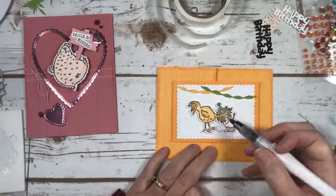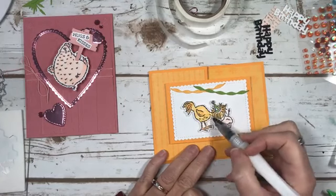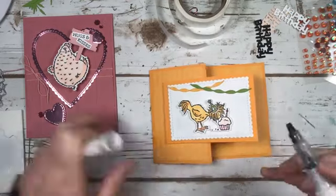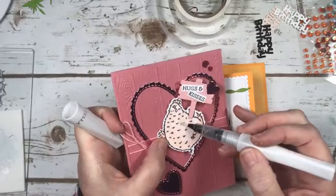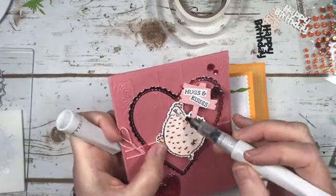I forgot Wink of Stella on the last little one. So cute. Her crazy hair. Let's do Wink of Stella all over this one. After all, she's a fancy Valentine chicken.